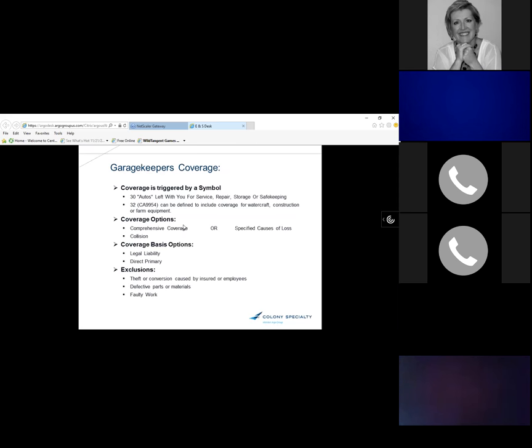This is also triggered by a symbol. Symbol 30 is autos left with you for service repair, storage, or safekeeping. And at times you will need to add a symbol 32. There's a specific form and your carriers can guide you through this. The form is CA9954. And it can be defined to include coverage for watercraft, construction, or farm equipment. And this is only under garage keepers, okay, or physical damage. But we'll get to physical damage in a minute.